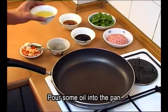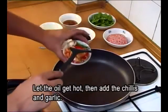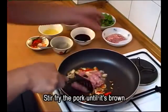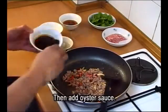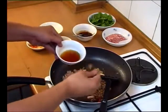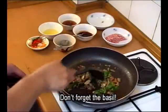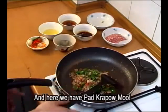Pour some oil into the pan. Let the oil get hot, then add the chilies and garlic. Stir the chilies and garlic, then add the minced pork. Stir fry the pork until it's brown. Then add oyster sauce, fish sauce, and broth. Don't forget the basil. And here we have pad kra pao moo.